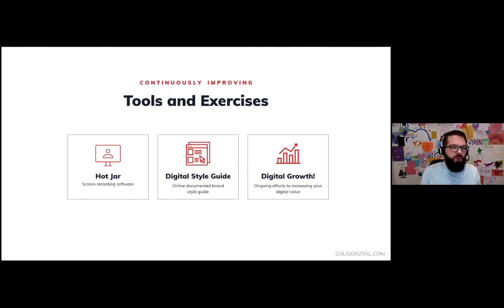And then digital growth is our methodology for digital marketing strategy. Jesse, I know this is kind of your baby here. I didn't know if you wanted to jump in and maybe touch on this real quick.